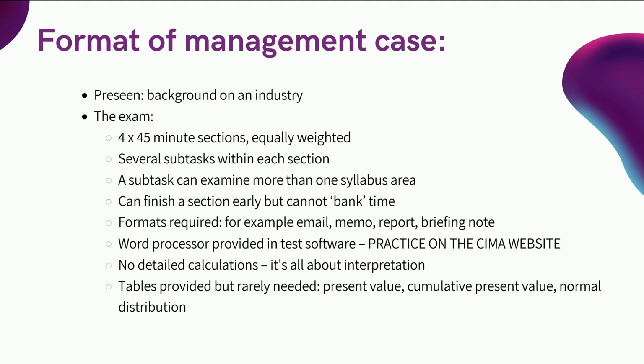Now, the idea is you can expect somewhere between 20 and 30 pages there. It will tell you about a particular industry and a particular company within that industry. There will be articles, reports, emails, extracts of financial statements, all kinds of things to get everyone up to the same starting point as they walk into the real exam.